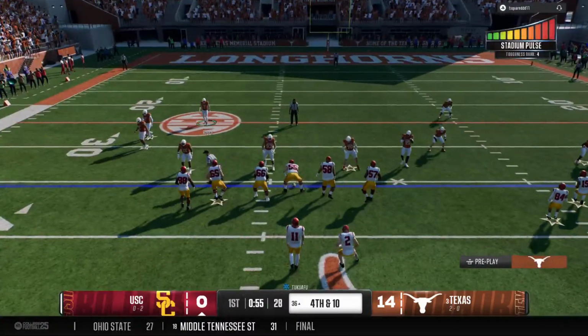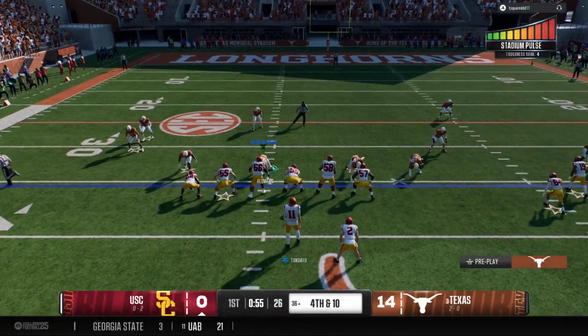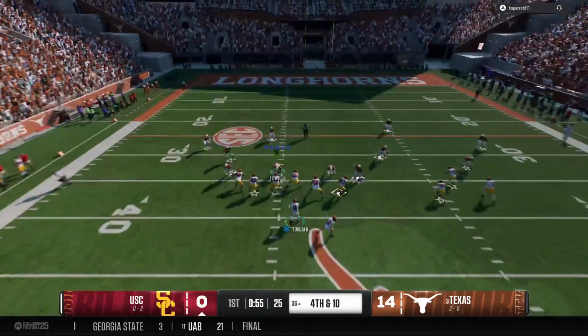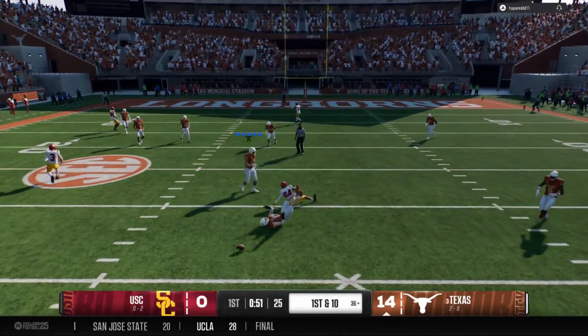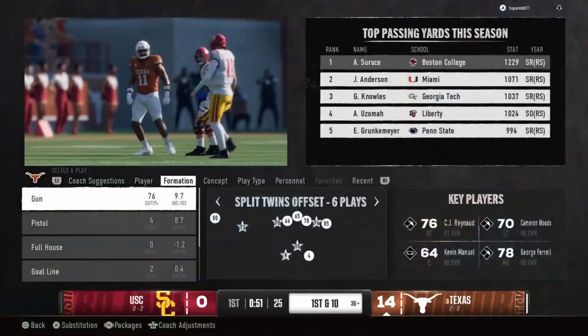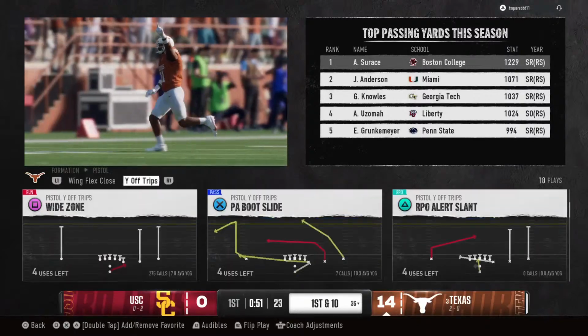4th down and 10, and barely a thought of kicking it. They'll go for it. He'll try to throw and pick up the first down. And they stop the 4th down pass. The defense gets off the field.